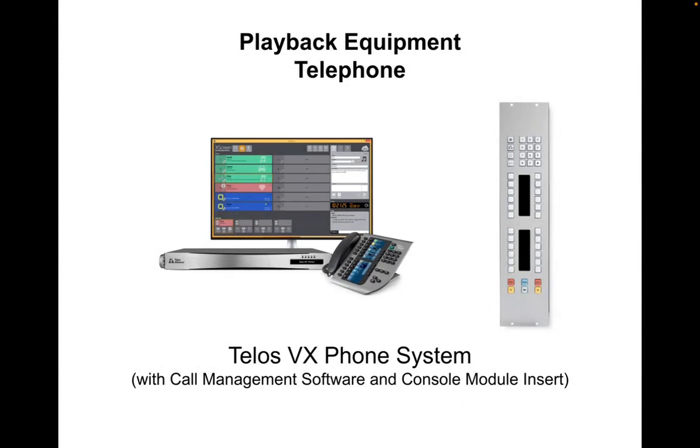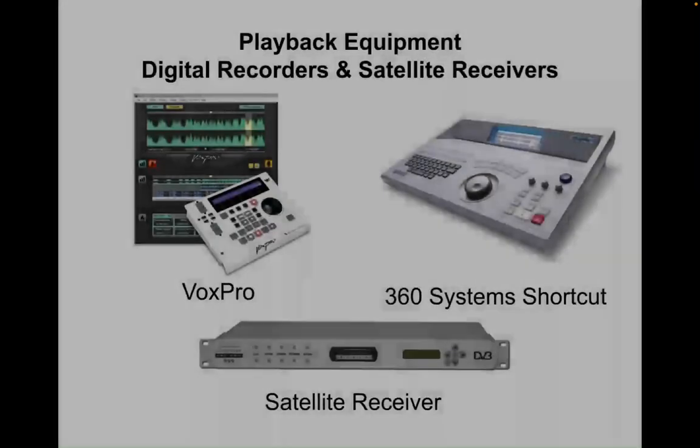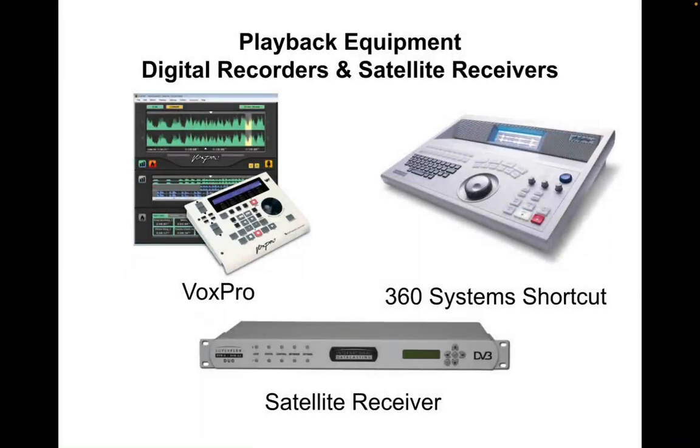This is what a broadcast phone system may look like with an optional call management software interface. In some studios, a console module replaces a handset, meaning the operator would control the phone system directly from the console. The next slide shows some of the recording equipment found in a studio. On the right is a 360 Systems Short Cut, which uses an internal hard drive for recording and playback and has a built in editor interface. KANW uses the digital networkable Vox Pro on the left, which uses software to record, edit, and playback audio quickly. On the bottom is a picture of a satellite receiver used for the playback of syndicated programming.